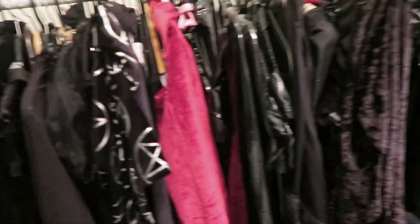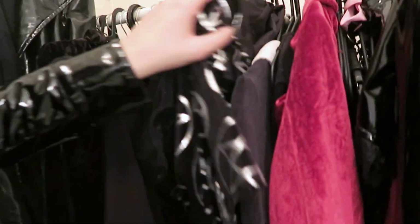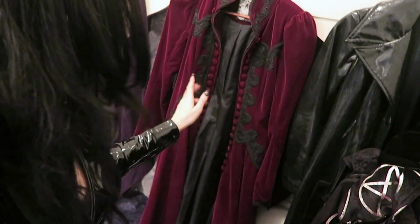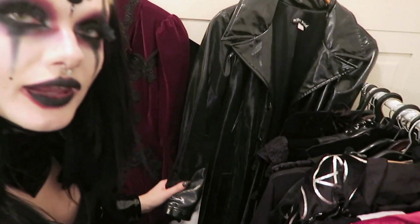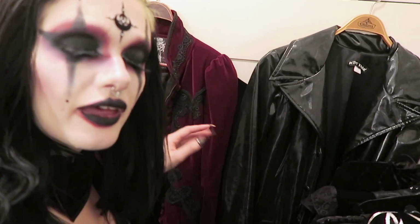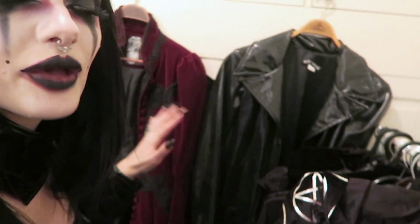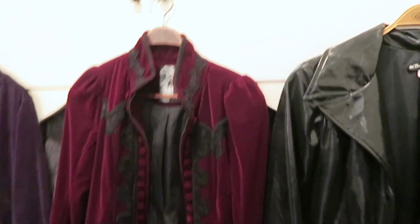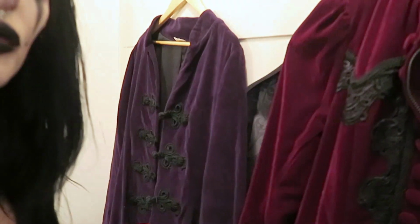It's crazy. So here behind me, I have some coats. This is a 90s Betsey Johnson coat, and I love that one. I was so happy I found this one on eBay, and this one is a punk rave coat. I love it. And we have here, yes, this is very old.